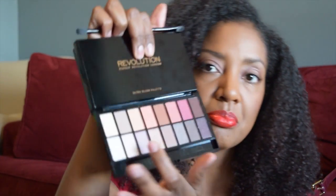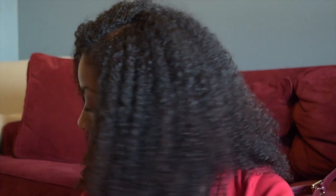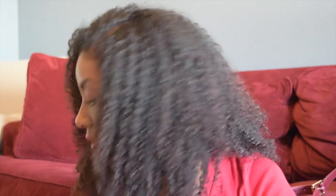There's a really awesome peach color here. Lots of browns and taupes. This is going to be an awesome palette for all year round, but especially for the fall. So I'm excited to start playing with this. And again, I will swatch these and do a separate video. Okay, so that's it for all of the items that I purchased.